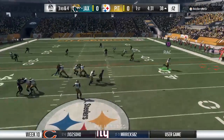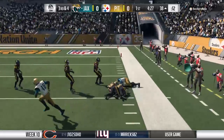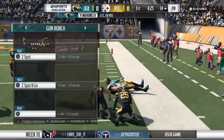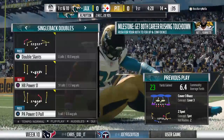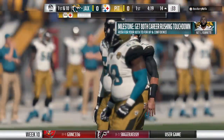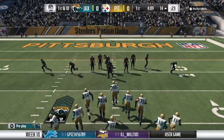From the gun on 3rd down, Mahomes. It's a short one here, complete to his tight end. And he gets this one all the way down inside the 15. 23 yards on the play. After getting that turnover on the first drive of the game, you'd hate to just stall out the momentum, go 3 and out. They're able to avoid that there.